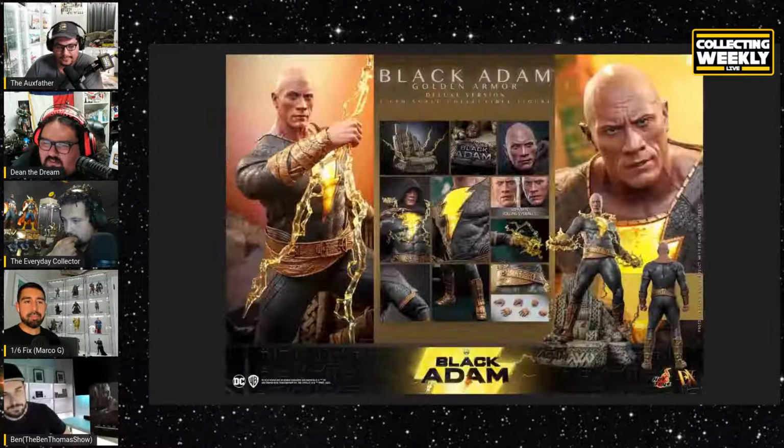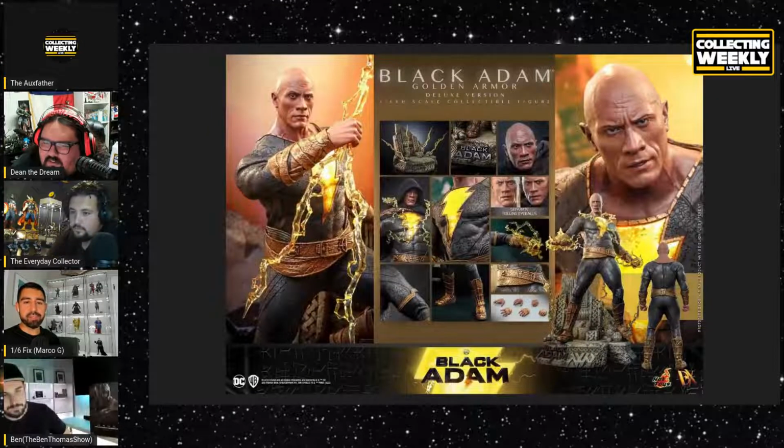Zach, what do you guys think? That's my big issue with it as well. The proportions look comical, and they kind of needed to nail that in order to have the whole likeness of The Rock. And the face, we talk about the paint that they use. It looks off as well. It's not leading to a lifelike sculpt for me.